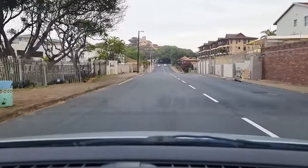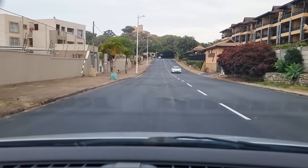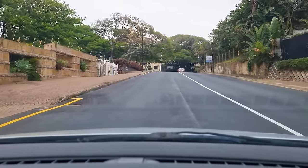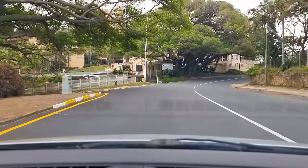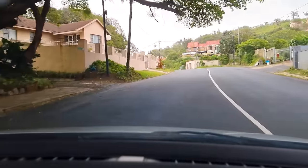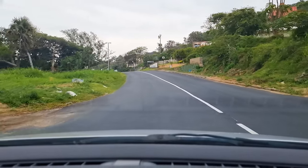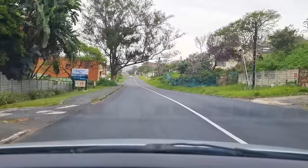Look at these ones to the right of me, the peach ones. They look nice. It's called Sarabia. And there's Silhouette to the left. Villa del Sol. Wait a minute, did I not even see the KFC that I'm supposed to look at, or the Tiago's?